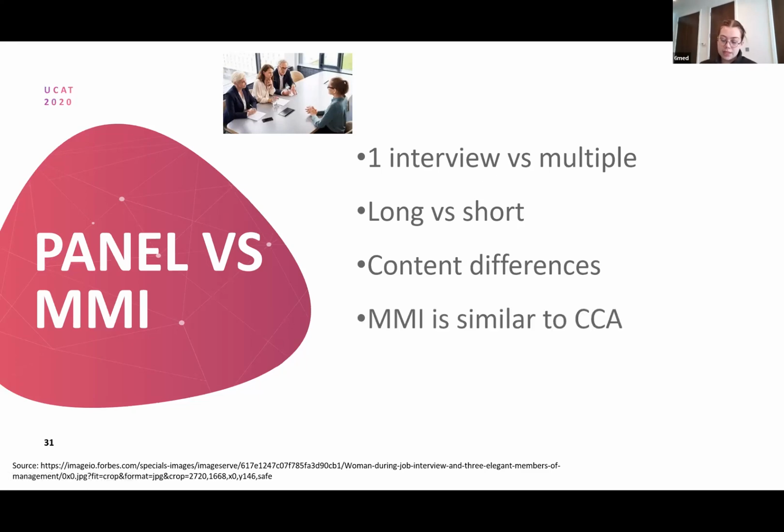And then MMIs are similar to something called CCAs, also previously called OSCEs. You'll call them CCAs when you come to medical school. They are the exams we take every semester. Some universities take them every year. They're like a practical exam. It's basically exactly the same as an MMI, but testing your knowledge. So it's, again, something that you are all going to have to get used to. So it depends whether you want to push it back a bit or not.